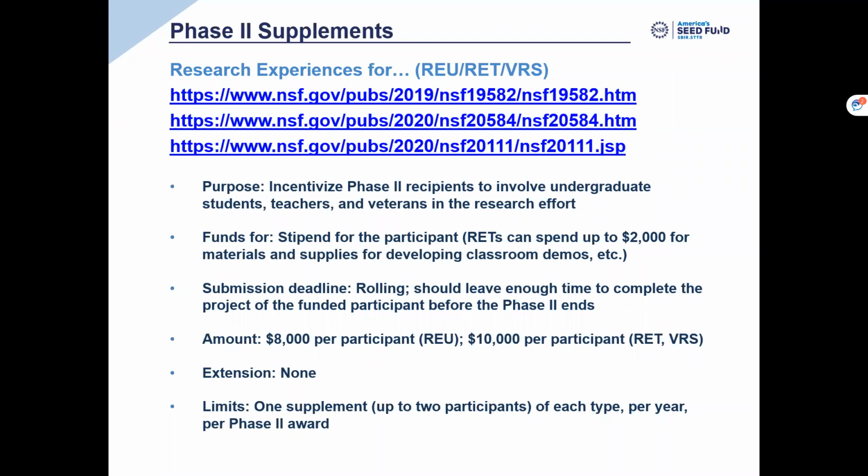These are rolling requests, but you should request it so that there's enough time left in your phase 2 project so that the participant can do their work before the close of the project. The amount varies depending on the participant, the type of participant. There is a $8,000 max for undergraduates, a $10,000 max for teachers or veterans, and a $6,000 max for high school students.